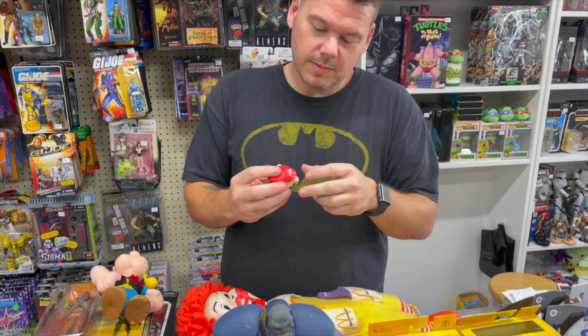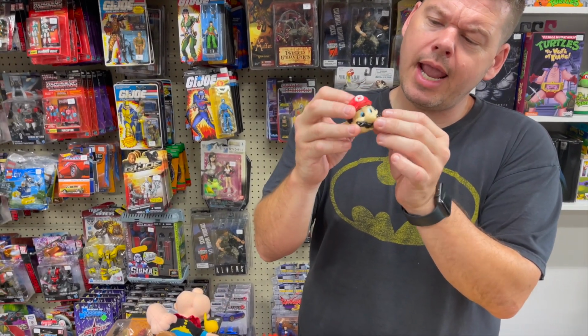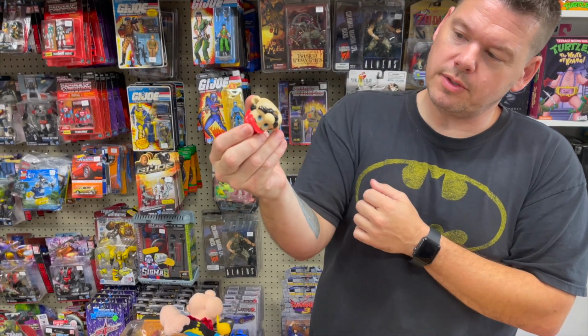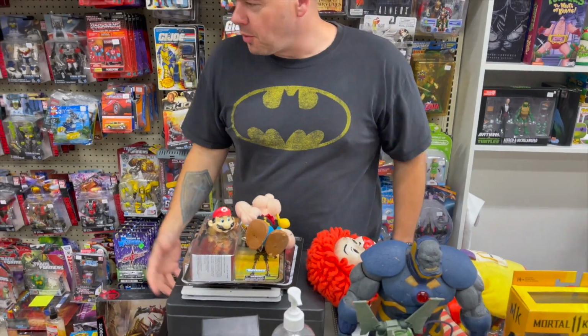We also got in an old school 1988 Mario pencil sharpener. I'm sure some of you guys had these back in the day when you were a kid. So it's kind of cool. Some pretty cool stuff.